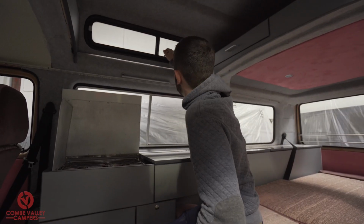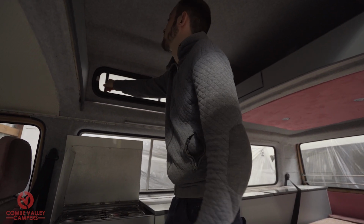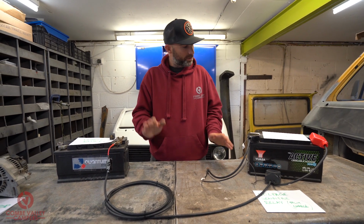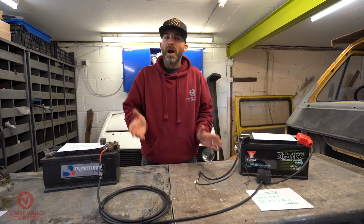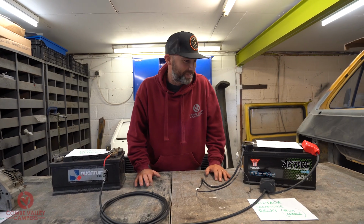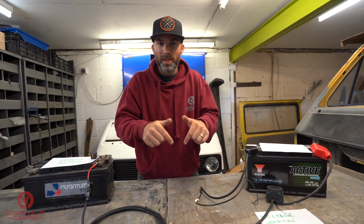A little window up here for some ventilation if it gets steamy in the van, you never know what you could be getting up to. And also what a leisure battery is as well. No, we're not. We're not going to talk to you about leisure batteries. Okay. Yeah, about electric. I get a lot of comment. Can't do it today. I've been getting a lot of comments recently.